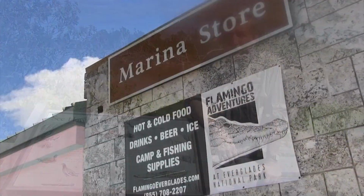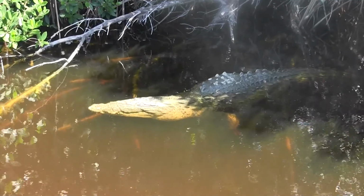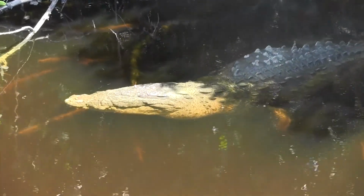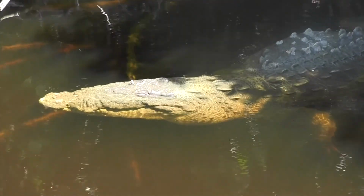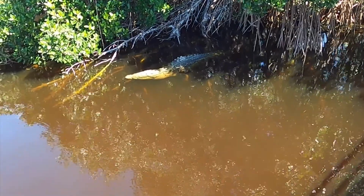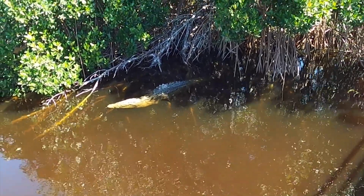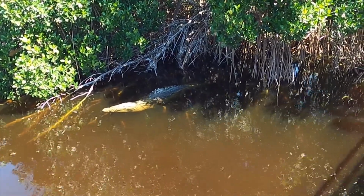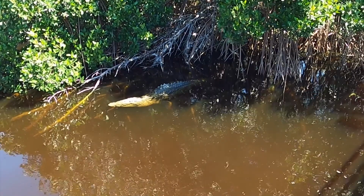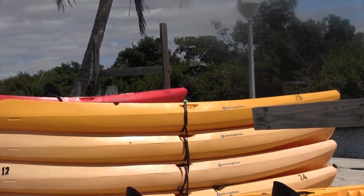When you go to Flamingo, one of the places you want to go to is the marina to see a rare sight, which is one of the few places you can see a North American crocodile. Yeah, you're guaranteed if you go there to see 1, if not 2, of those exquisite creatures, usually just kind of laying around, hanging out, great for pictures and videos. So, check it out if you get the chance. If you have your own watercraft, canoe, or kayak, you're welcome to launch from there. Exactly.